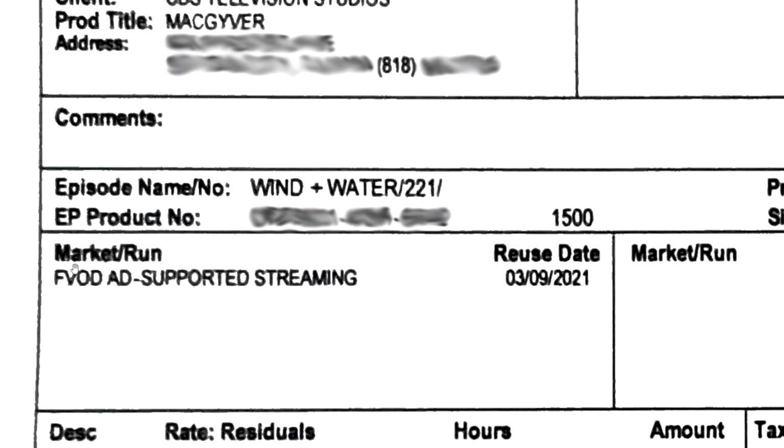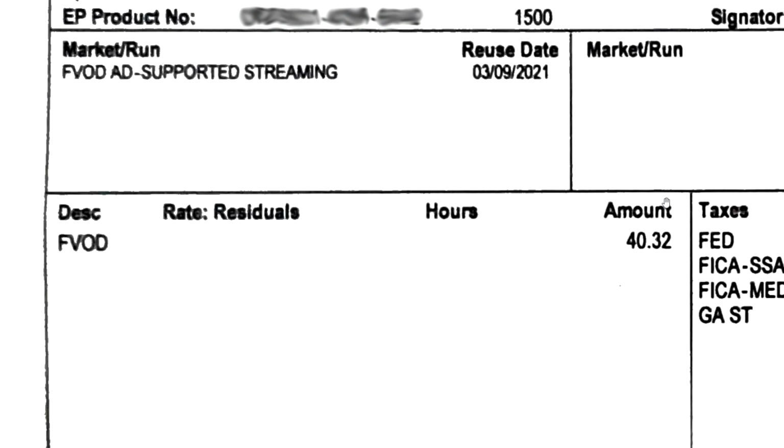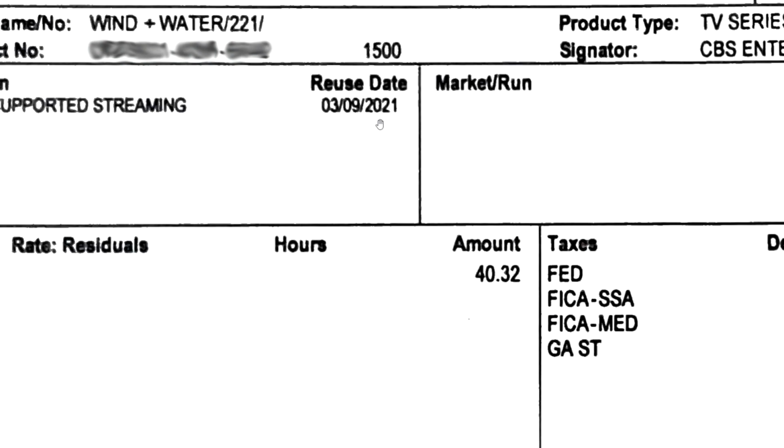And the market run, which is the day of the residual, like my quote unquote work day for when I'm receiving this residual, was on March 9th of 2021, and it was for FVOD, ad supported streaming. FVOD stands for free video on demand. So more details about it right here, and this is how much I got paid for that. On that day of March 9th of 2021, I actually made $40.32 from people watching the episode that I was in.